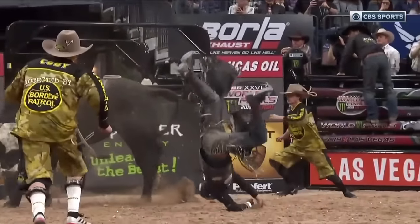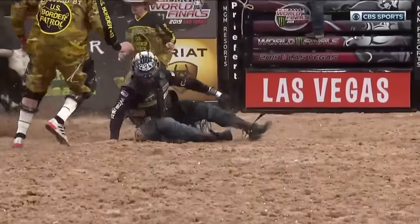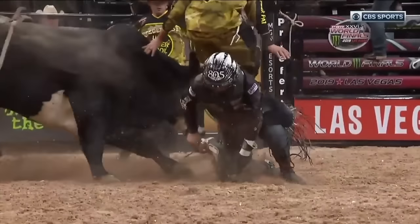This bull rider just sets the dock. That bull sees him, got him in the sights, and Cody Webster breaks that bull.